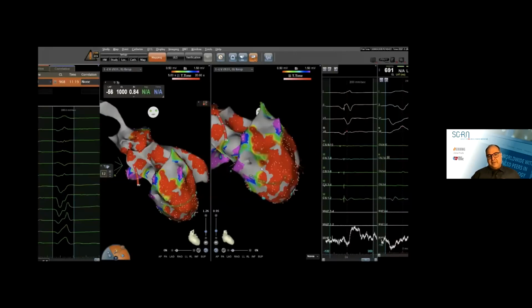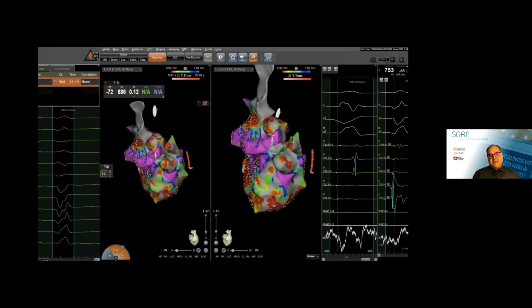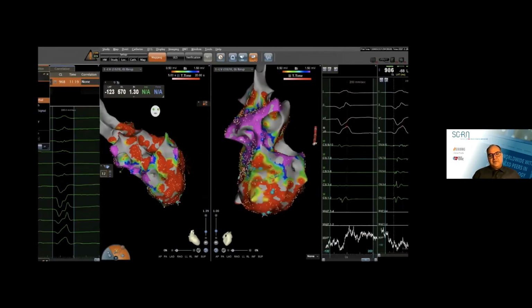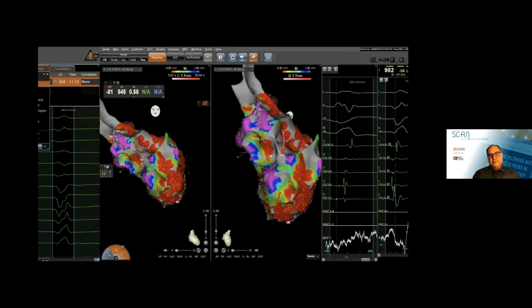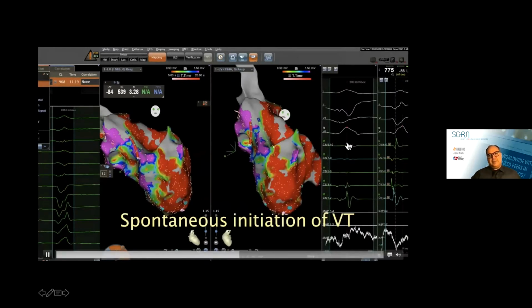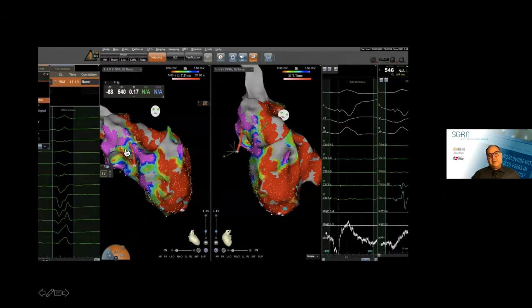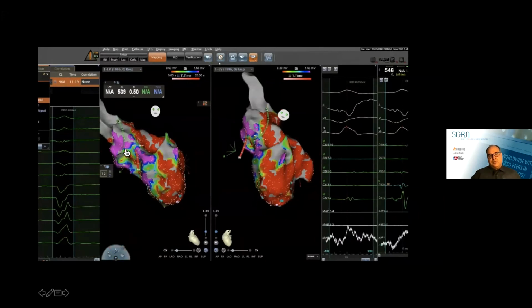So very large left ventricle, as you can see, low EF. He actually had smoke in the left ventricle. Large area of scar in the anterior anteroseptal region extending inferiorly. Patient is in spontaneous ventricular tachycardia, which is a left bundle, superior left axis, which is the clinical VT. Relatively slow, the cycle length 535. We're able to maintain his adequate perfusion pressure with inotropic support, and we continued mapping.